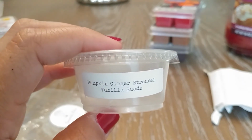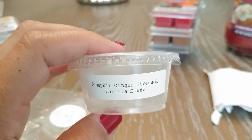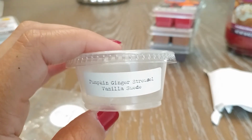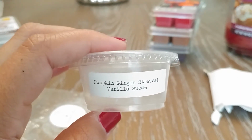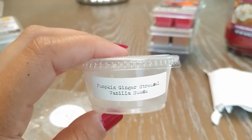I would probably purchase from them again later on down the line when they've perfected their product a little more. And it's funny because I've been seeing more and more reviews of them on YouTube, and a lot of people are enjoying their wax, but yeah, it's not throwing for me in my home. But this scent was really, really good though. I really liked this scent.